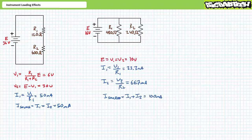Similarly, you should observe the following properties in the parallel circuit. Both V1 and V2 equal 16 volts. I1 equals 33.3 milliamperes, I2 equals 66.7 milliamperes, and I source equals 100 milliamperes. If you didn't get these values, get out of here and revisit the preceding lectures detailing pure series and pure parallel DC circuit properties. Let's use these idealized values as a basic comparison for instrument loading effects and non-ideal sources.